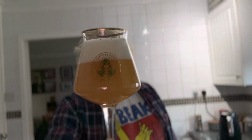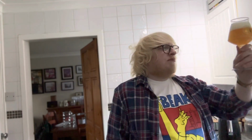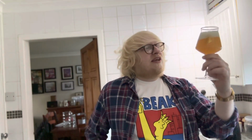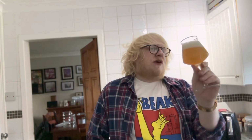So, beer in the glass then. The lighting doesn't do it any justice. It looks a hell of a lot darker and unappetisingly murkier. Murky, not in a good way, on camera. But it's not like a really bright, hazy IPA, but looking very, very nice and dense. I'm talking about the beer, not me.